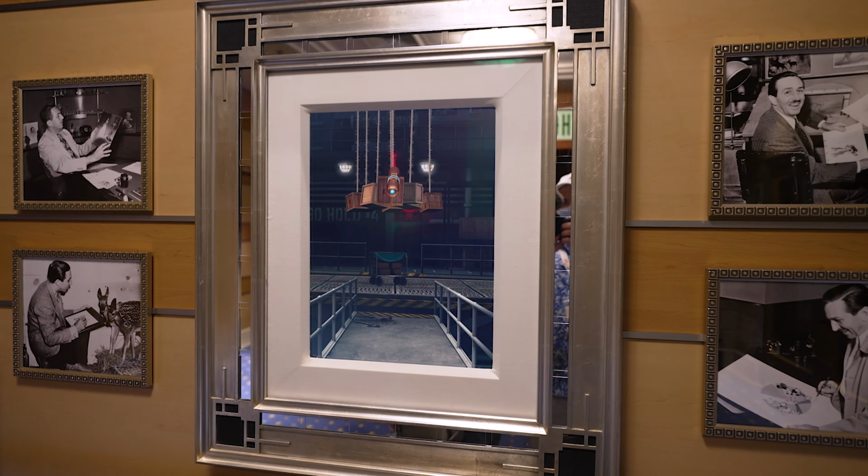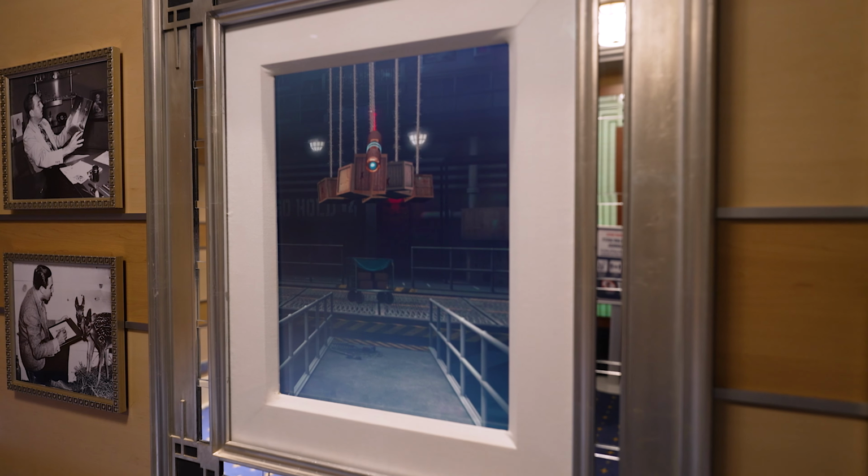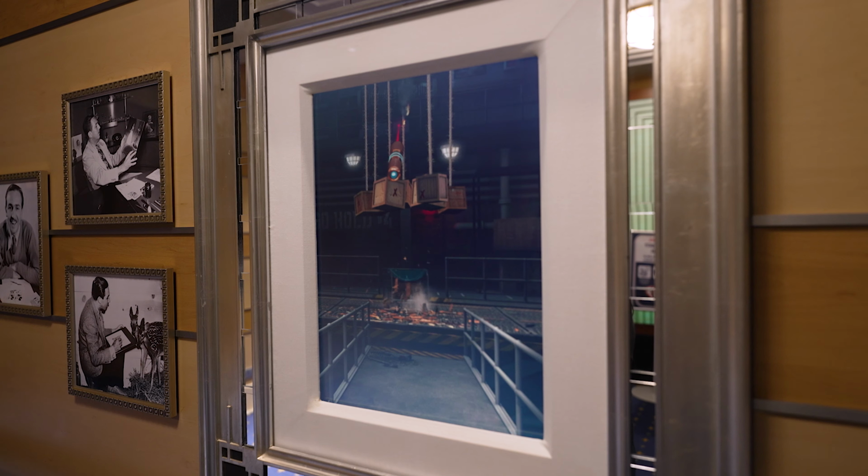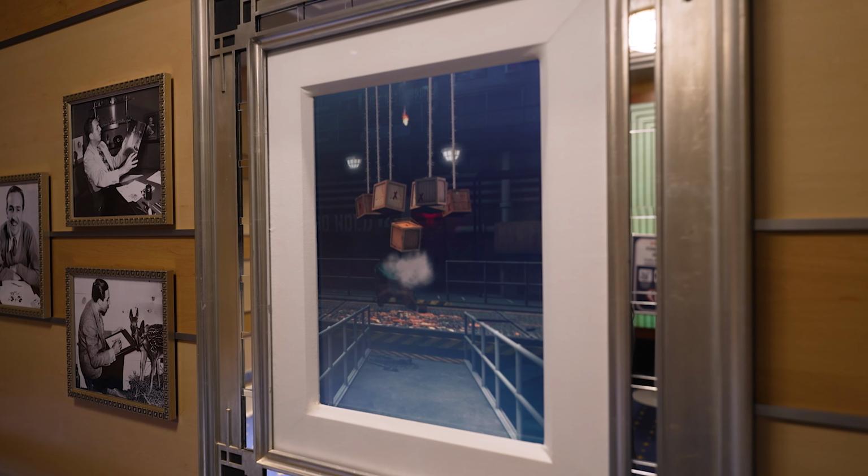There's something funny going on here. Someone's been messing with those crates. I know. Use your laser to burn the ropes, and let's see what's inside.